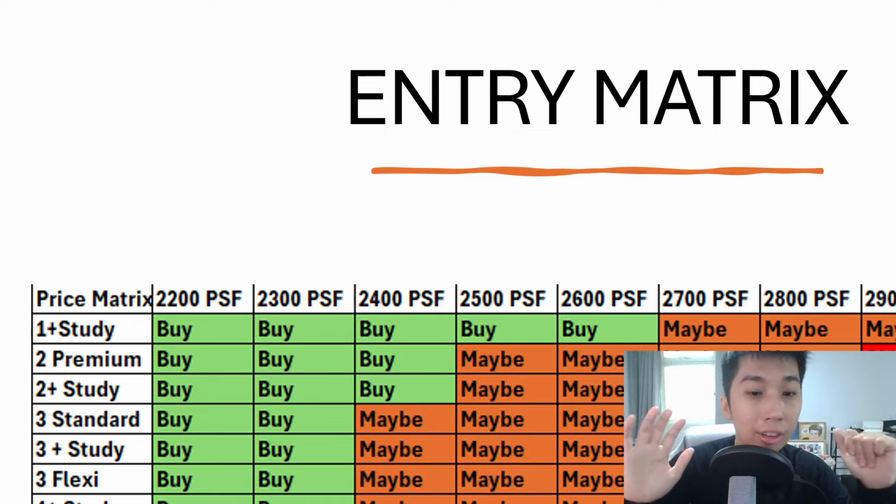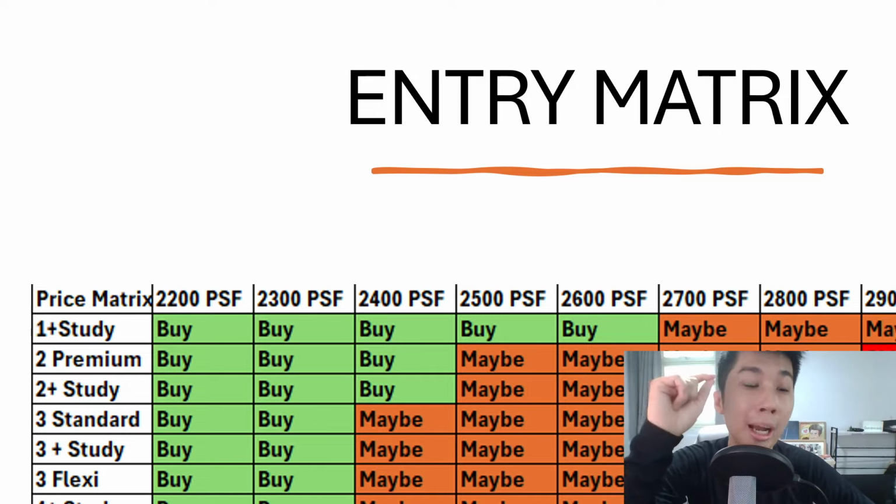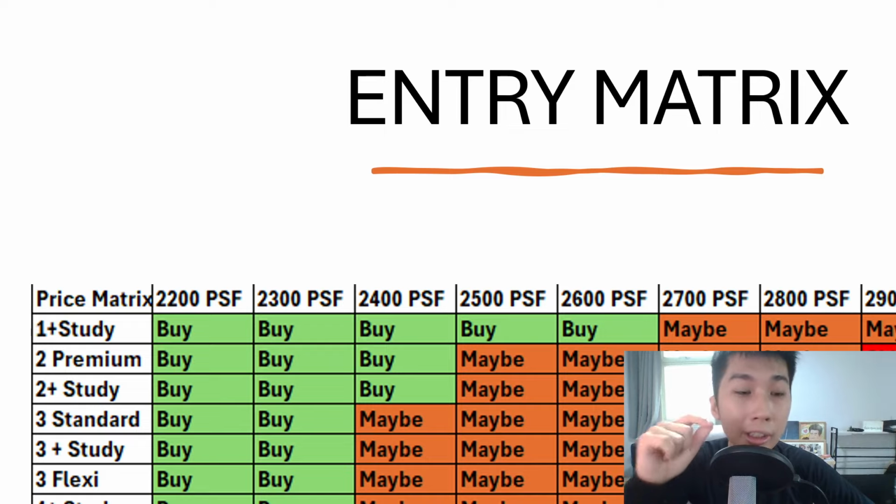Just look for your agent, go find somebody, contact somebody, tell them about it, because looking at the current market, these are the projects that you buy. You are not gonna suffer. You're gonna make money. It's just a matter of how much you make, right? So most likely, like I mentioned, you're gonna come in the orange circle. Orange circle is where you decide.